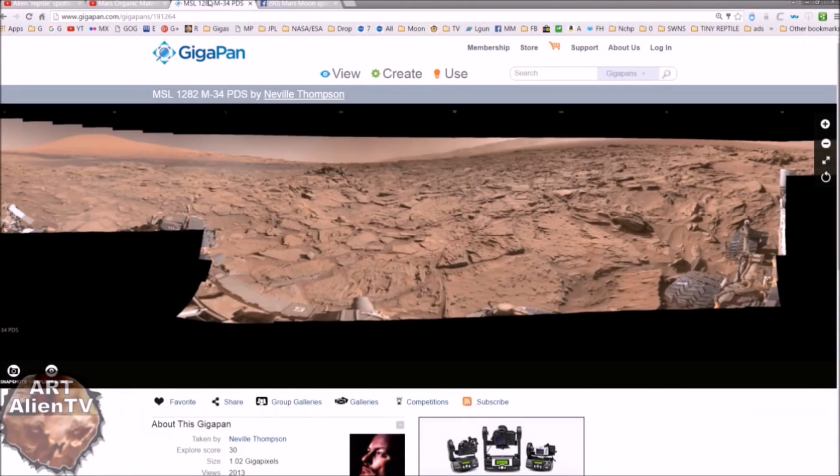Okay, YouTubers, back to Mars, back in Gale Crater. Another very quick game of interplanetary ice going on here, and we're looking at today Sol or MSL 1282 on the Gigapan by Neville Thompson. Thanks to him again for his brilliant Gigapan work, making our lives a lot quicker and a lot easier when looking for anomalies on Mars.